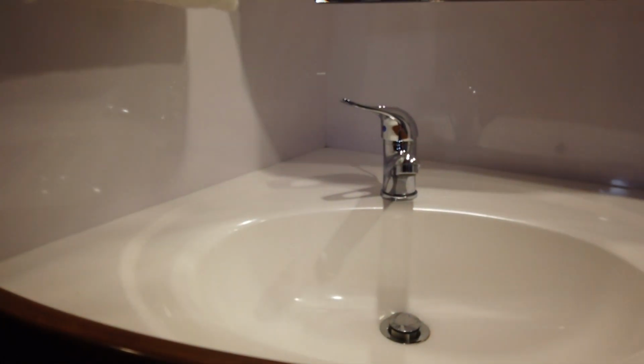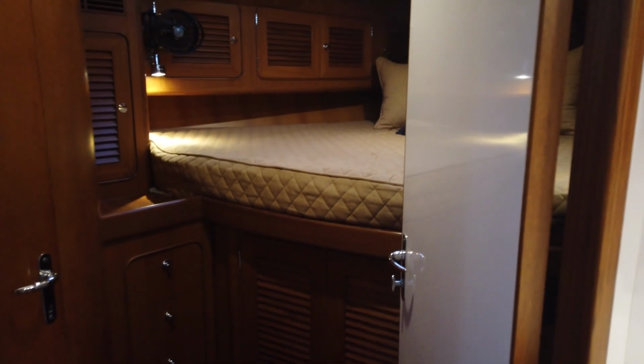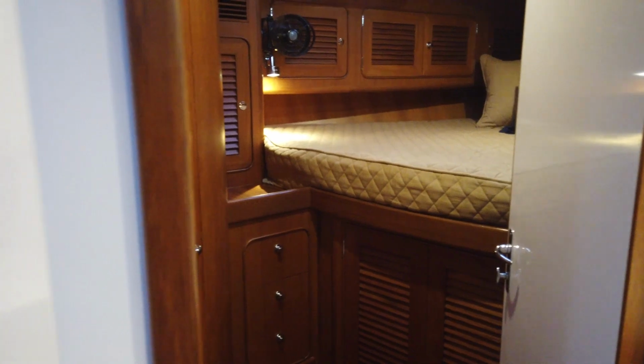I do want to show you, there's a little bit of clutter in here right now, but the hoses, everything, there's not a smell anywhere on the boat. It's just pretty impressive to see a boat this clean. Okay, we're going to take a look at the guest cabin now.